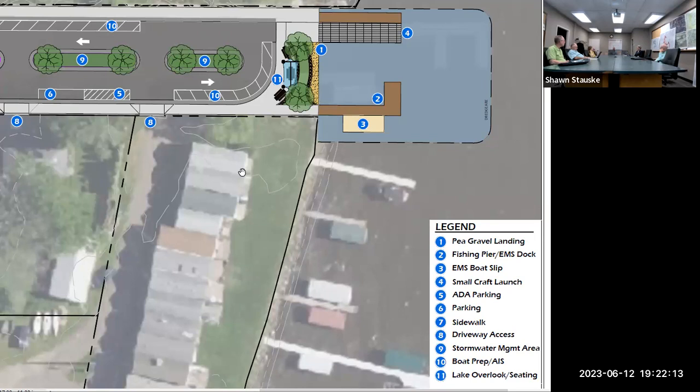Well, that's good to know, especially again with the apartment buildings, there's going to be more car traffic and foot traffic than there already is. I don't know. Right. And now I'll go back to Carl's question. Do we have to have a boat launch there at all?